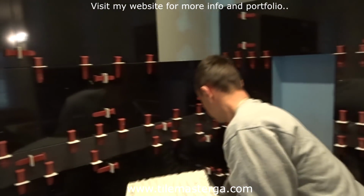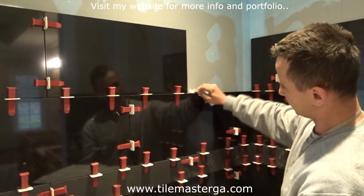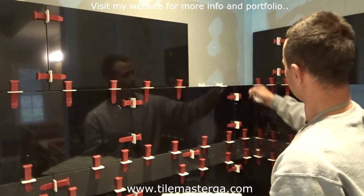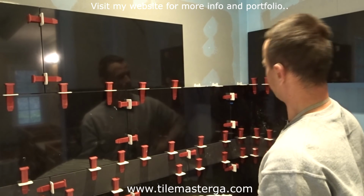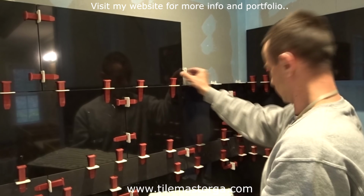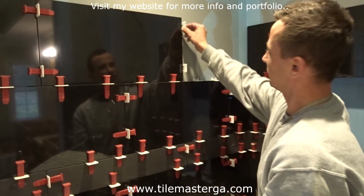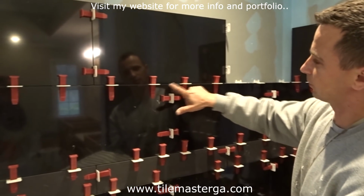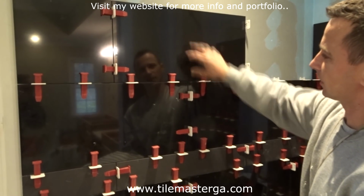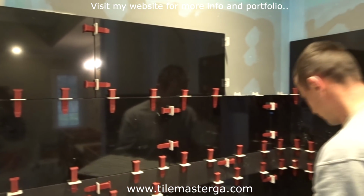Next step, I'm grabbing my clips, inserting clips first of all behind the tile here. I'm gonna do 2 in each corner here, because you need to have 1 clip in each corner. Each corner, and then each place where a row of tiles from the previous row meets in the middle of this tile. So here, here, here, here, here, here for a brick pattern.